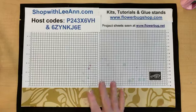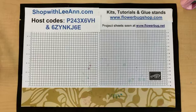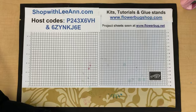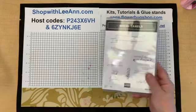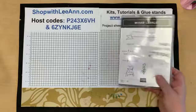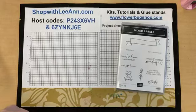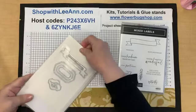So I'm actually sending what I make today to my friend Susie Wood. We swap a lot of cards with each other. So here is one of the stamp sets. Now this is an online exclusive. Is there 2 in here? I can't remember. No, there's just 1.